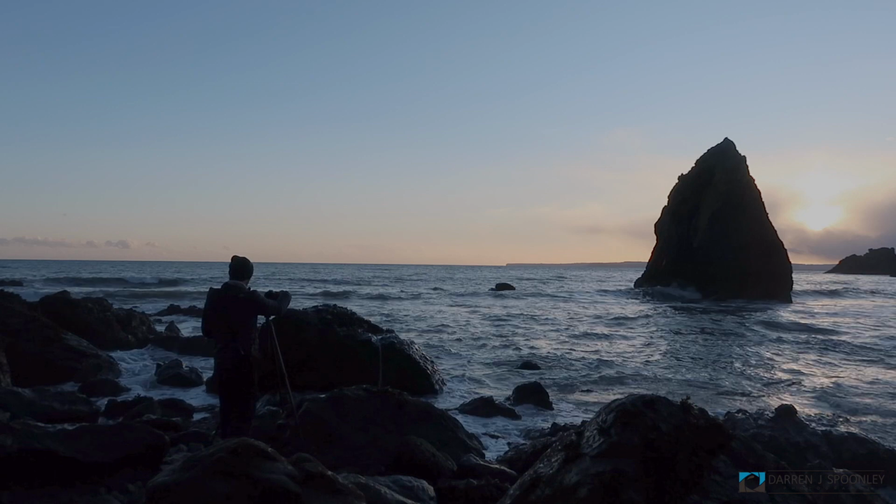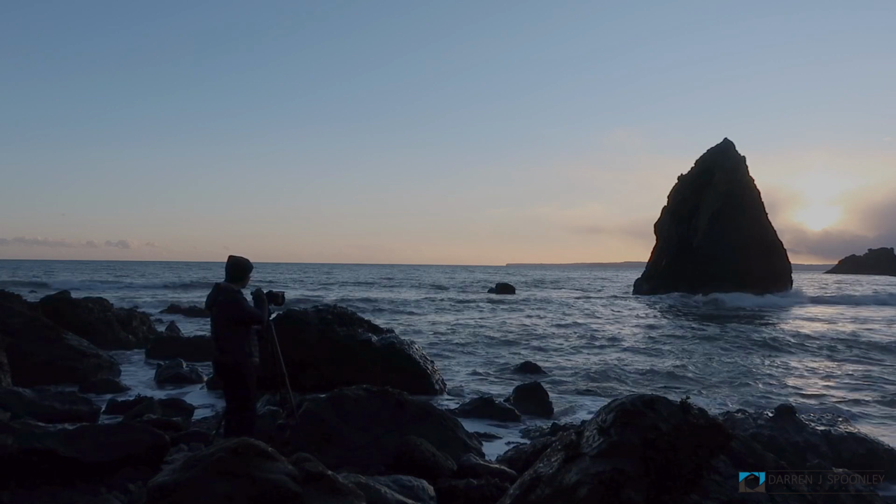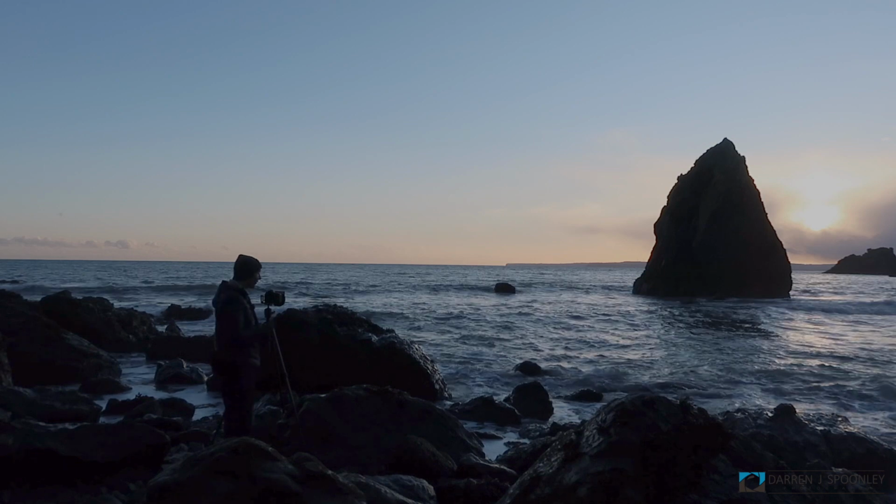Here we go. I have a nice flow of water coming off one of the rocks there now as well, actually, so hopefully the sensor will be able to pick that up.